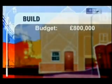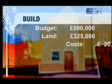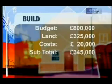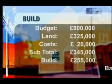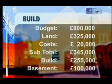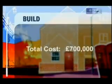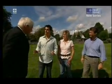The building plot is being sold at auction, so they may have to pay around £325,000 for it. With stamp duty and other costs, I'm allowing a total of £345,000 for the land. A 1.5-storey house built to the highest specifications would cost around £255,000. Add £100,000 for the basement, and we've got a total cost of £700,000. Now, remember that figure because our independent estate agent has come up with a valuation for the finished property.